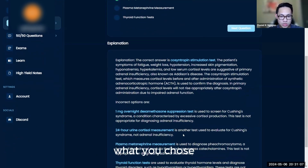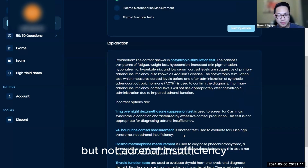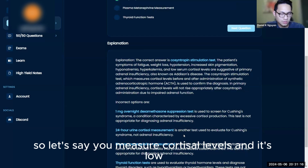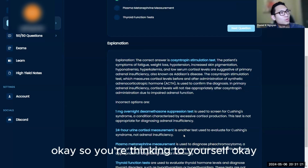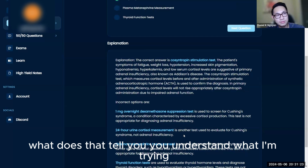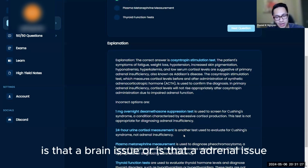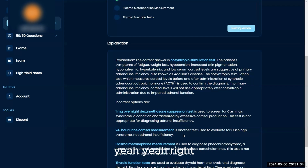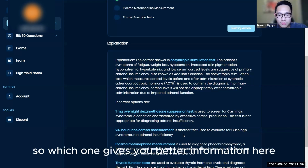Let's talk about what you chose, which is another test used to evaluate Cushing's syndrome, but not adrenal insufficiency. So the question is this: let's say you measure cortisol levels and they're low. What does that tell you? You don't know if it's a brain issue or an adrenal issue. That's how I think of it. So which one gives you better information here?